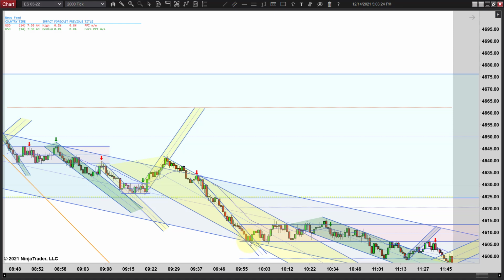We run down to the other side of the channel and we just start working sideways here. I don't see anything I like here. There's a possible short right here, but again, it's congested. And we haven't always been going below that midline, so it's a little dangerous. But we finally get a little failed breakout, then we try to break higher and fail, and it turns down. You might enter on that one. Just make sure you got enough room to scalp out.